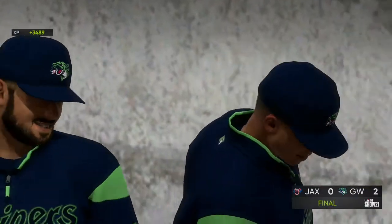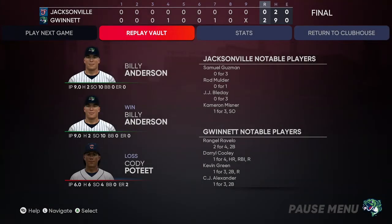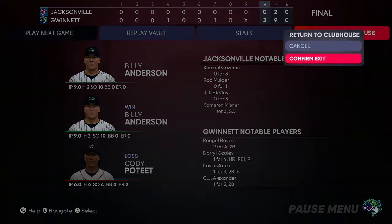And with that, this one is over. Yeah, they could only manage two hits against him the entire game, so they were never really in a position to even challenge him.